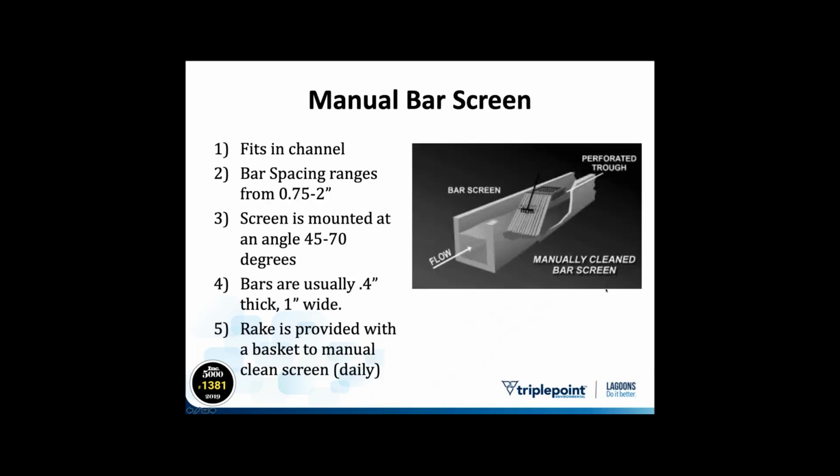The most common you see with lagoons would be a manual bar screen. If they have a screen at all, it's going to be a manual bar screen. You can see from this image that the water flows through a channel through these bars, which are spaced anywhere between 3/4 of an inch and 2 inches apart, right? Then you've got to go out there every once in a while with this rake, rake up any rags into this basket here, and then unload the basket somewhere. The general thought is that your operator gets out there once a day and does this.